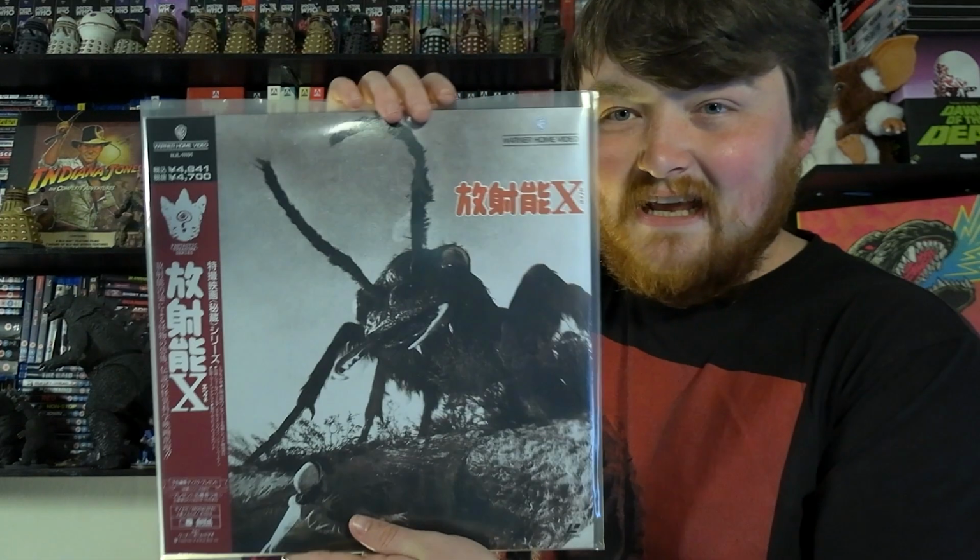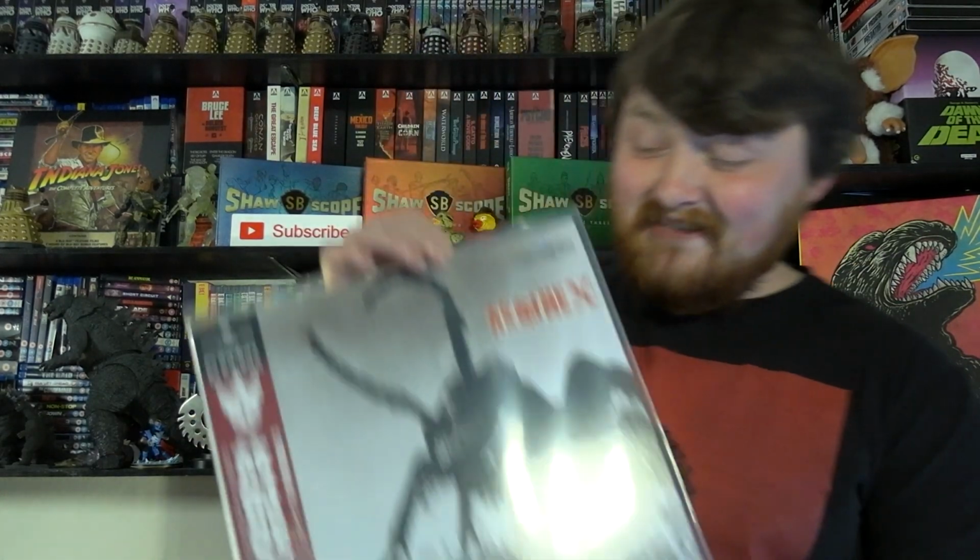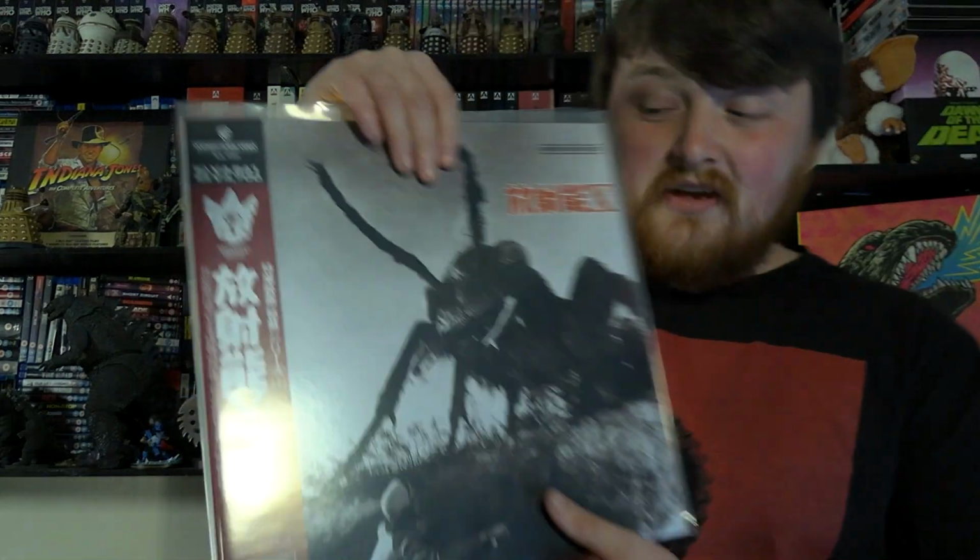So this one, any guesses? Well, I can tell you what it is. It's actually Them!, but in Japanese, the title is Activity X. You can see the X there, that was the sign on the price label on the actual flea market stall itself, which was quite interesting. A little side note.